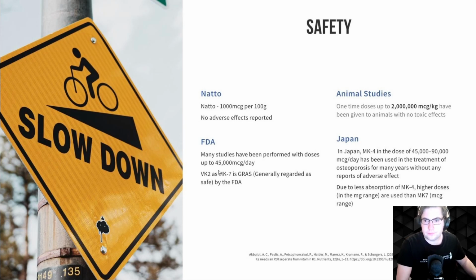So now, what if we look at the safety of vitamin K2 as MK7? Well, in natto, there's 1,000 mcg per 100 grams of natto. So that's maybe 3 packages worth of natto. You can find them at Asian superstores. And there were no adverse effects reported despite Japanese eating this for thousands of years.